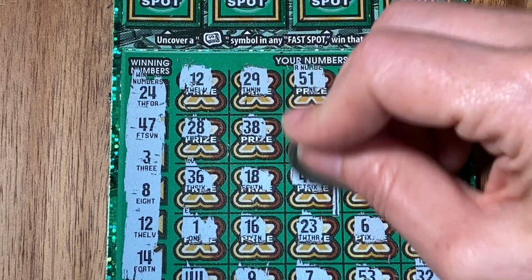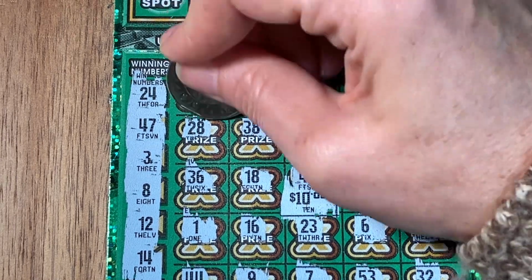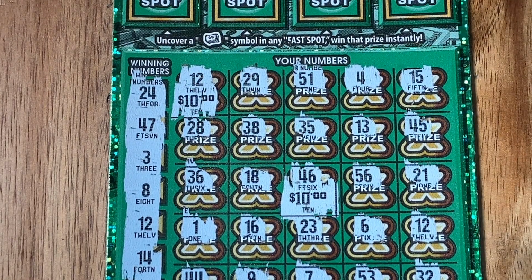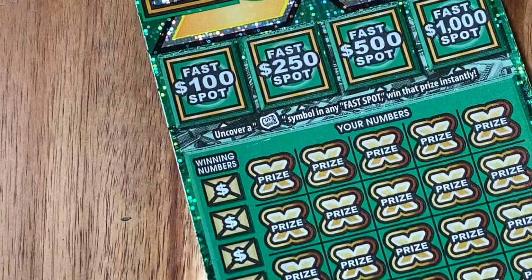All right, here we go. Another 10. And what could it be? Third 10. Okay, well, there you go. So that's a break-even ticket. That was fun, but, you know, we're not going to retire on that. But better than not winning a prize.